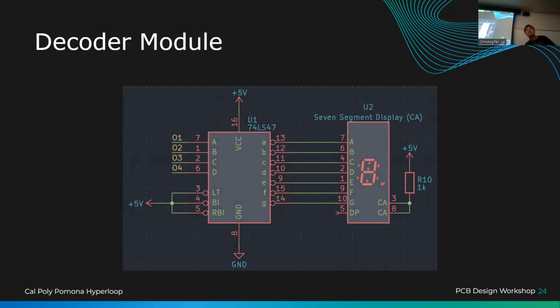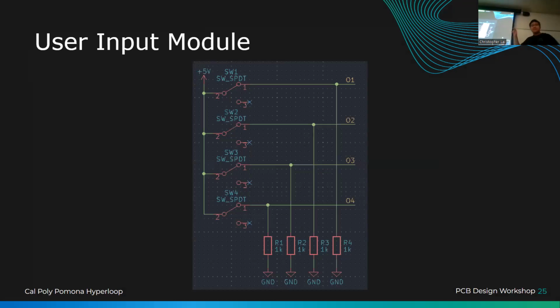If we're looking at this like it's a black box problem, we have our input, which is a 4-bit number, and our output, which is a 7-segment display. Does that make sense to everyone? Cool. Second part of our circuit is user input.